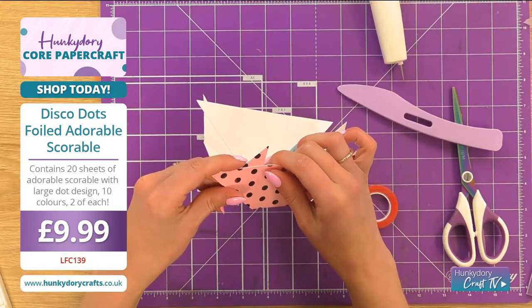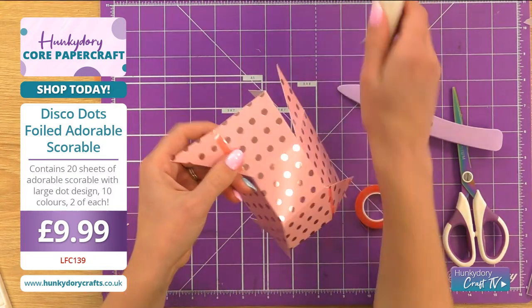So just lining those edges up until it starts to come together.